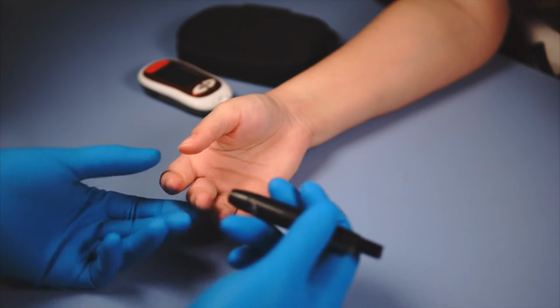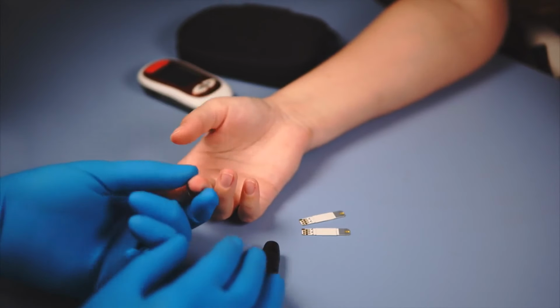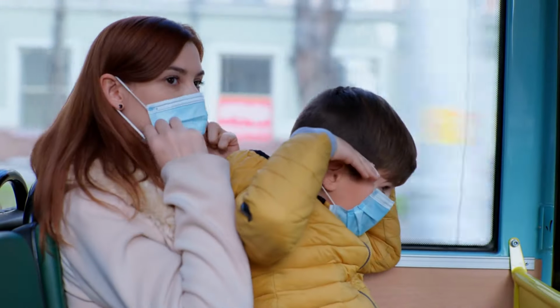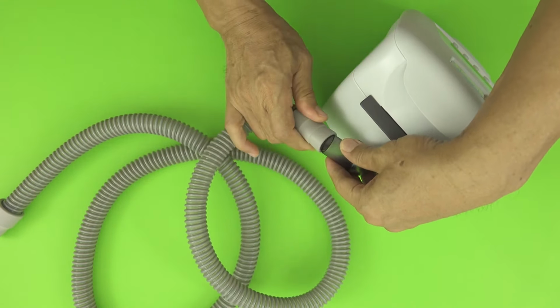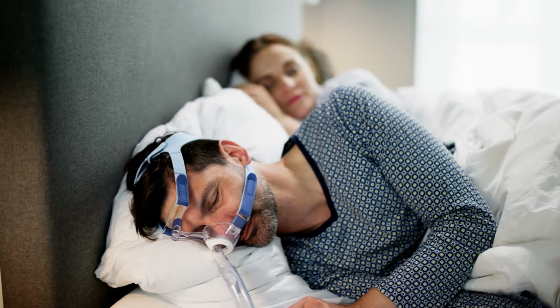An interesting fact: a survey by the American Diabetes Association found that 70% of travelers with diabetes carry a doctor's note, and 80% of them reported smoother security checks. John, who travels with a CPAP machine, recommends using a TSA-friendly carrying case. "It makes the screening process much quicker," he said. According to a study by the National Sleep Foundation, 30% of CPAP users travel with their machines regularly.